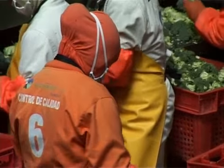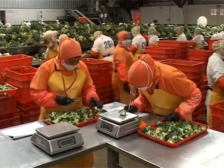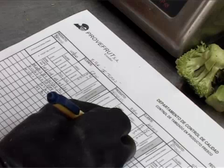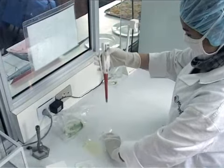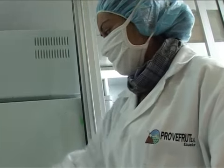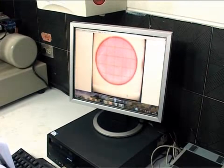During all stages of production, the Provefrut Quality Control Department makes routine, random checks. These checks, made according to strict customer specifications, ensure the final high quality of the product. Substandard product is immediately identified and corrective actions are carried out. The checks are further enhanced by the Provefrut Microbiological Laboratory, which analyzes water purity and production line hygiene. The whole production process is controlled using HACCP principles and strict quality control policies.